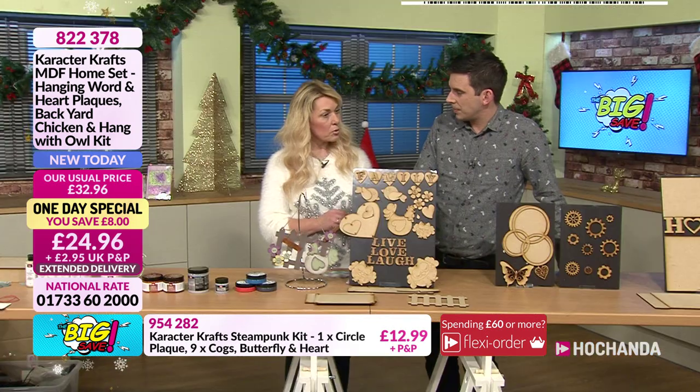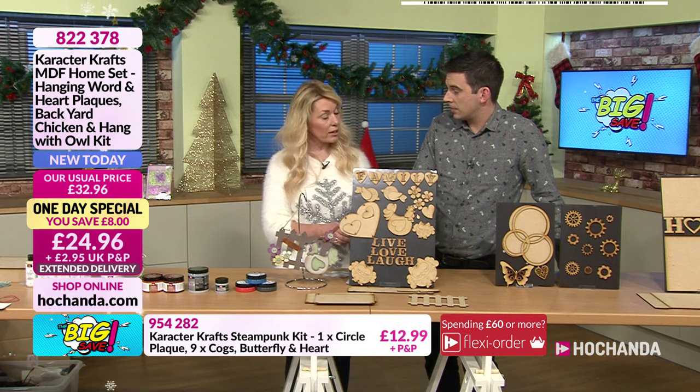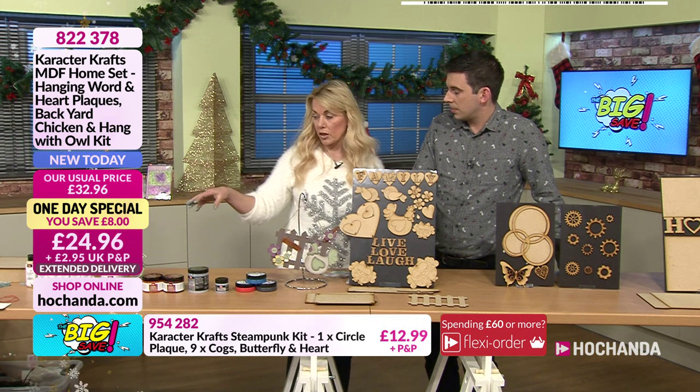The paints I use, I don't usually gesso. I just go straight on with the paints if you've got a good quality paint, but you can gesso on top. You can go with your texture paste. You can go with the mediums that we've got on today, Viva Décor. All of the mediums we've got today will work.